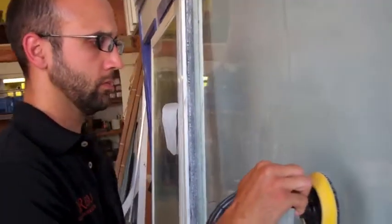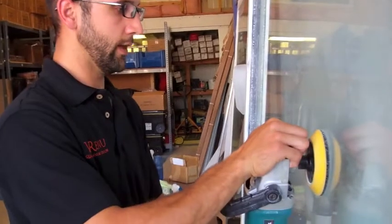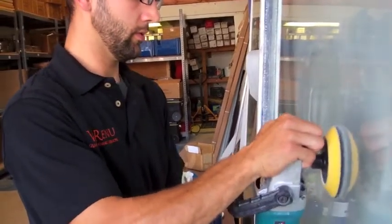So just don't put too much pressure on it, and with your hand directly on that spindle too, you're getting closer to the glass, staying flatter, and it's just going to be easier for you. Just try it again. On, off. On, off.